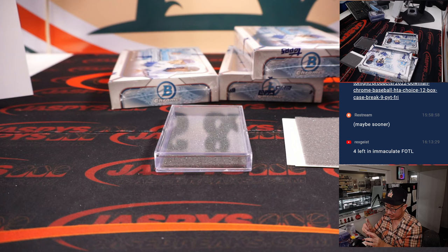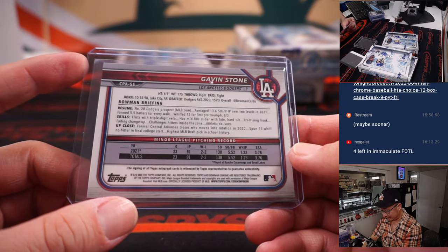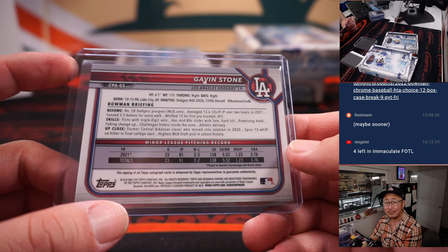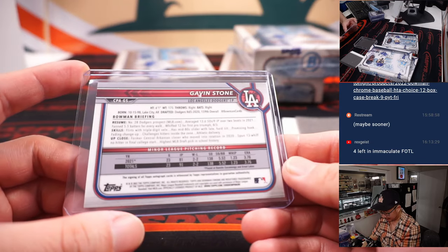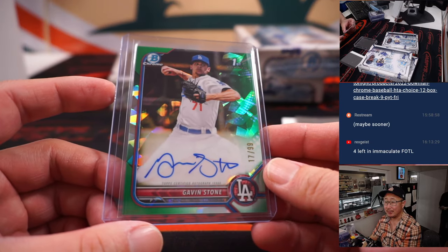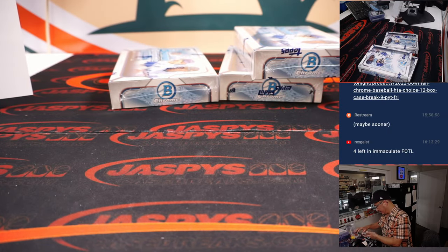Ramon with the Dodgers. I was just reading about how he's kind of working his way pretty quickly up the system. You know, maybe he'll see some time with the big club. Flirts with triple digit velo, has mid-80s slider with late hard tilt. Wow, promising hook, fading changeup. Challenges hitters inside the zone, athletic delivery. All right, spun a 13 whiff no hitter in his final college start. Awesome. That's pretty awesome. So, I don't know. Instead of going with free agents, I'd like to see the Dodgers kind of see what they have in their youngsters.